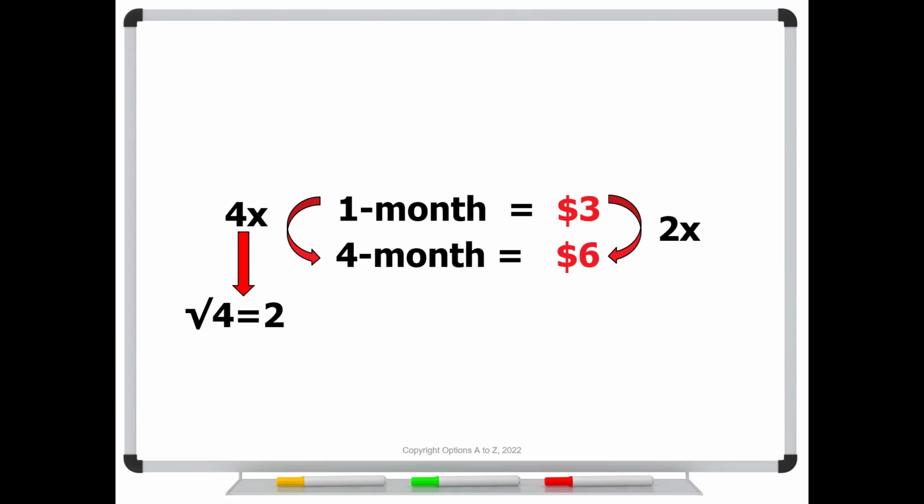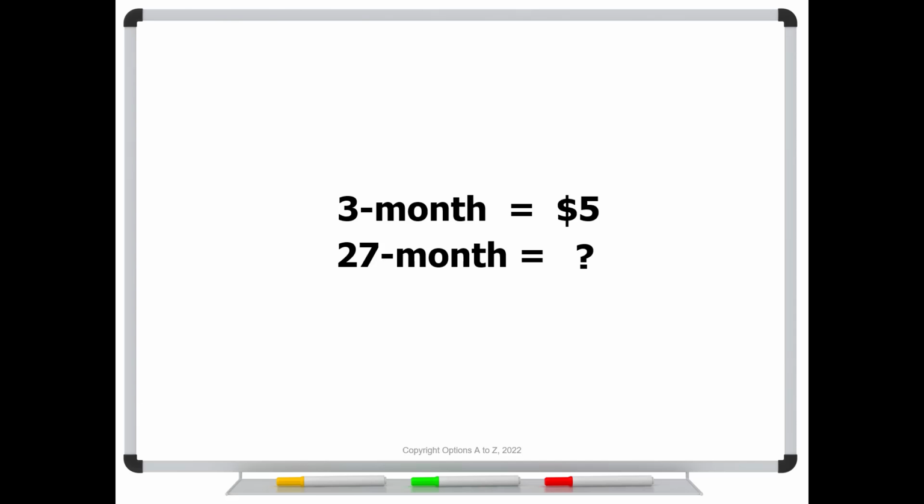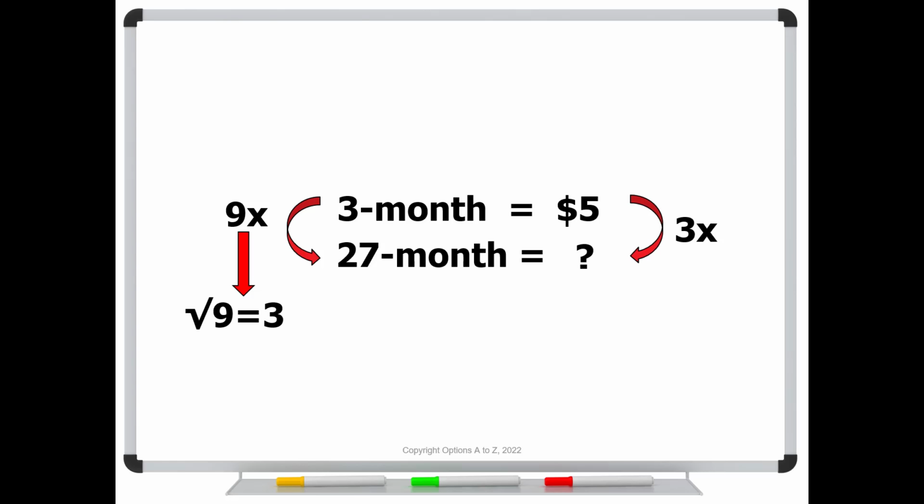So let's try another one to be sure that you understand. If we had a 3-month option trading for $5, what's a 27-month option worth? Well, again, we find out the scaling factor over here. That's an increase of 9 times the amount of time. We take the square root of 9. That gives us 3. I know that over here I have to multiply this first option's price by 3. And so that tells me that the 27-month option should be trading for about $15.